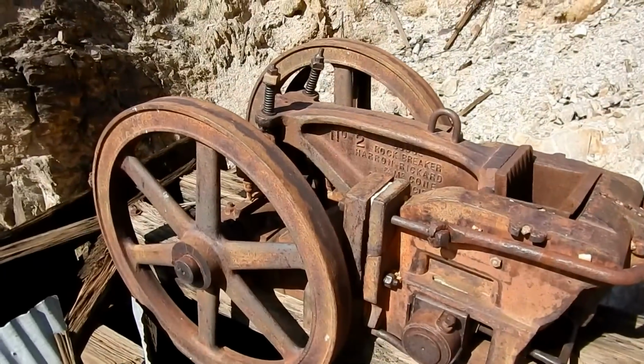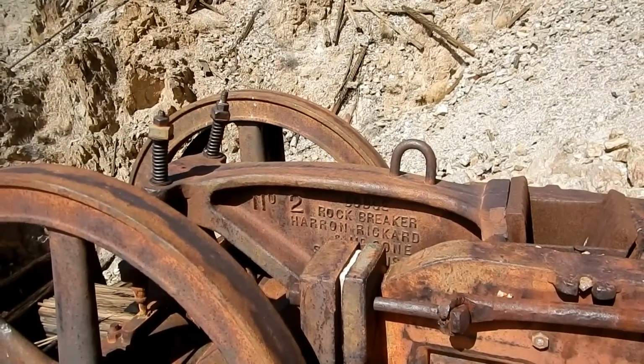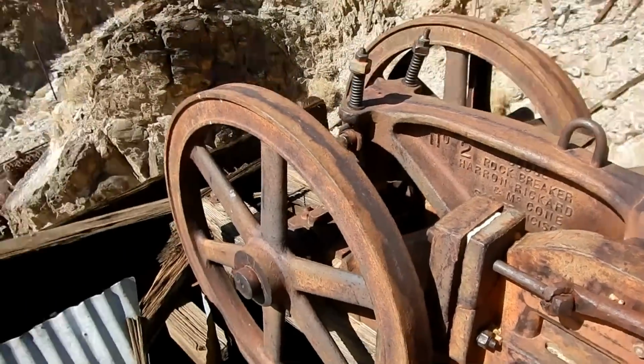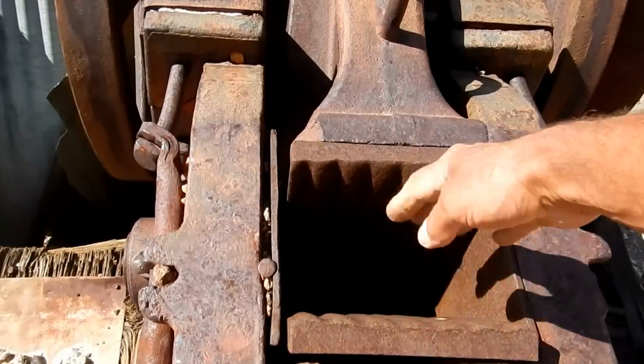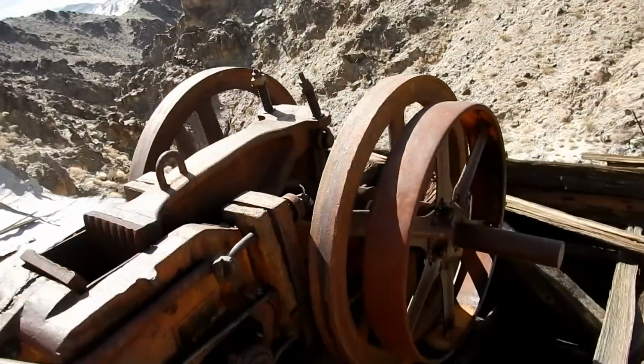Here is a jaw crusher. It's called a Dodge Rock Breaker. Heron, Rickard, and McCone from San Francisco. And the rocks would go right in here, and the jaw would move back and forth and crush the ore.